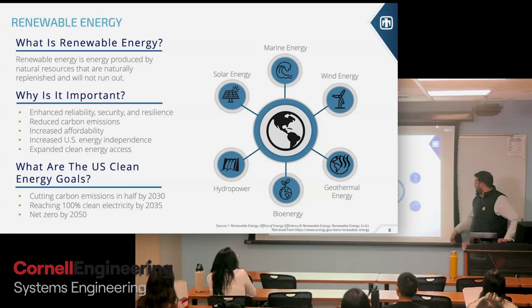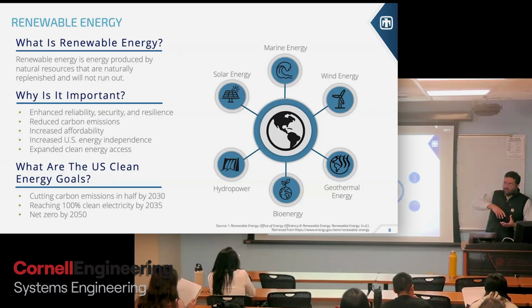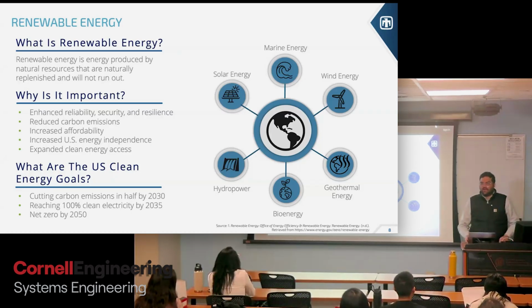But some of my colleagues do geothermal, bioenergy, hydropower, and solar, including both photovoltaic solar, like solar panels, but also concentrated solar. If you've ever seen, we have a big tower with a bunch of mirrors that concentrate sunlight, and then melt salt and drive a steam turbine.